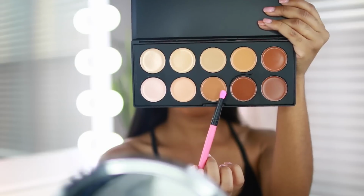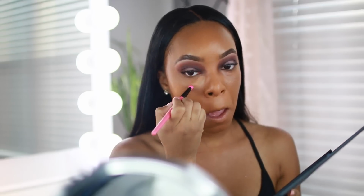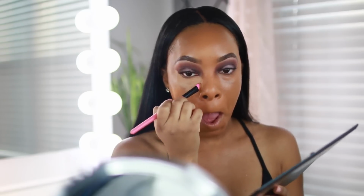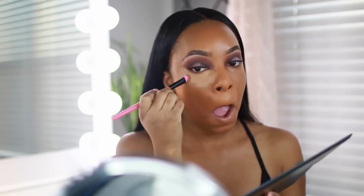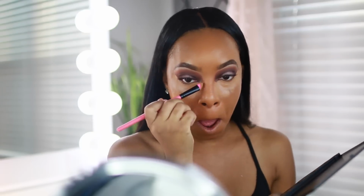So off camera, I did apply my foundation. I wanted this video to really focus on just the Coastal Scents products. So I did that off camera and now I am back to highlight and contour. I'm gonna go ahead and take my Coastal Scents Camouflage Concealer Palette, which you guys, I was surprised with, to be honest. Like, wait till you guys see it.